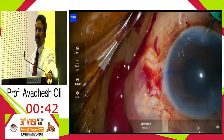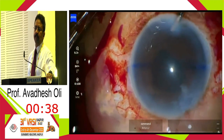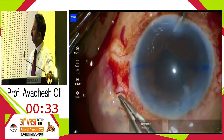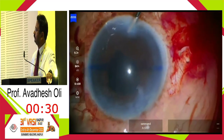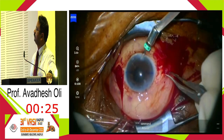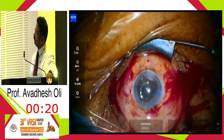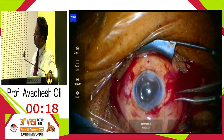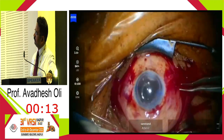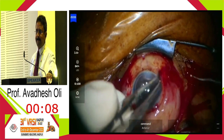The intraocular lens is very stable, and it is central because the intrascleral length of the haptic is more than in classical techniques, and the chances of exposure are also eliminated. Here you can see the intraocular lens is central. Now the blood pool, which is collected around the surgical incision, we wait for 2 to 3 minutes, and then with the help of forceps we just iron out the conjunctiva, and it gets glued to the surface.